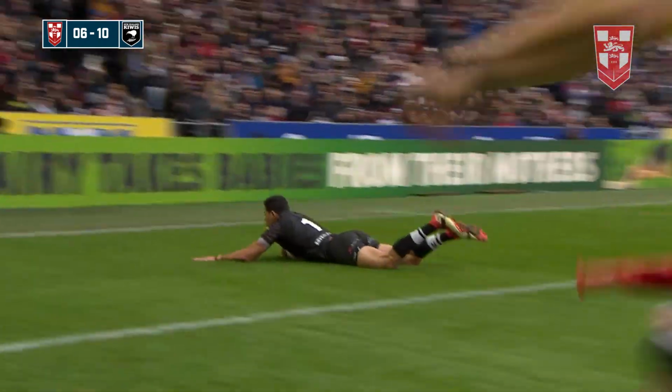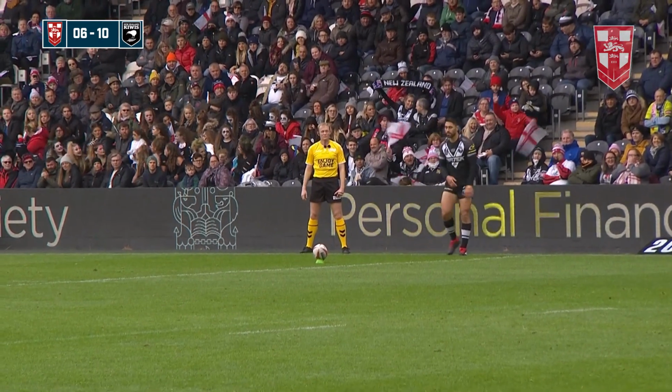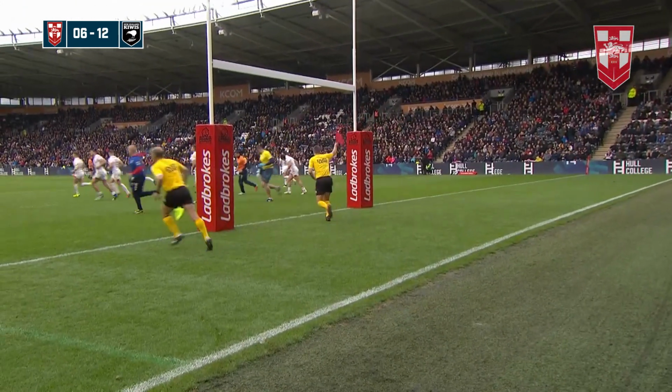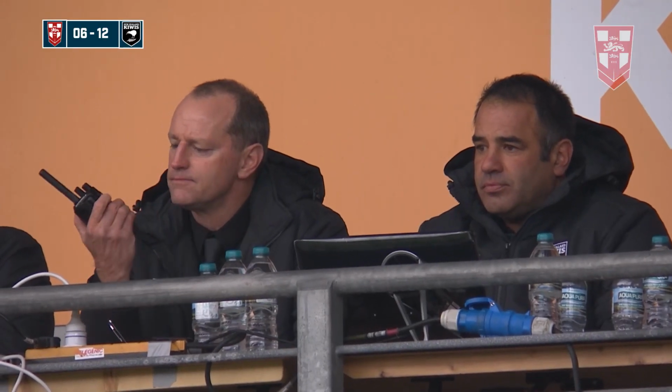So Shaun Johnson with a tough one from the sidelines, but he's more than capable. And that's picture perfect, isn't it, in terms of where he wanted it to go and where it did go. 6 points for England, but it's now 12 for this resurgent New Zealand.